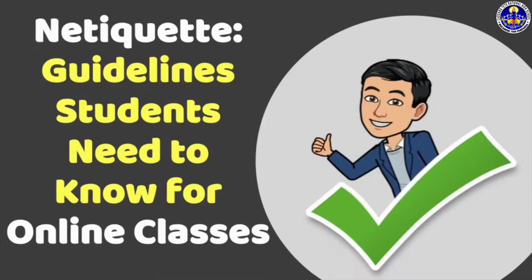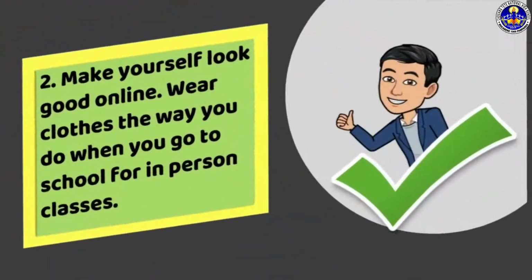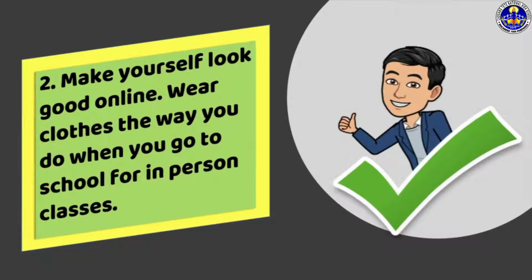Here are important guidelines to keep in mind as you embrace the challenges of online classes. 1. Set up a good working space. It is important that the place is quiet, clear, and free from distractions. 2. Make yourself look good online. Wear clothes the way you do when you go to school for in-person classes.